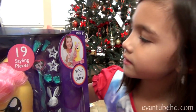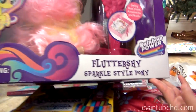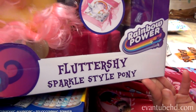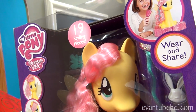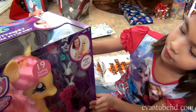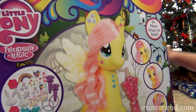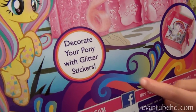I also got this. It says wear and share. So it's a Fluttershy hair styling doll. My Little Pony. It says super long hair for styling on the side and in the front. So many ways to style. Decorate your pony with glitter stickers.